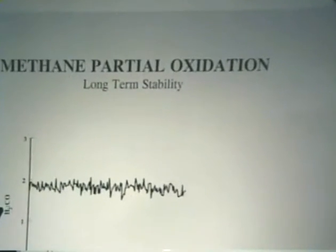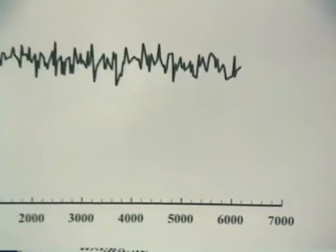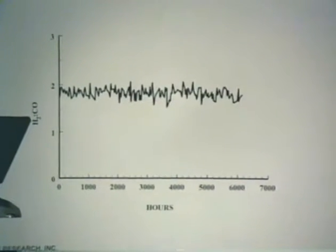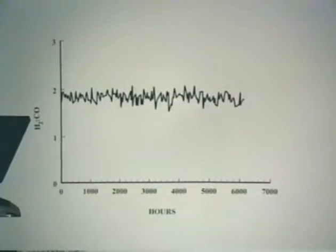This just shows the CO to hydrogen ratio. With these devices, we are typically getting two hydrogen molecules to every CO, which I guess is what is required for converting methane to methanol.